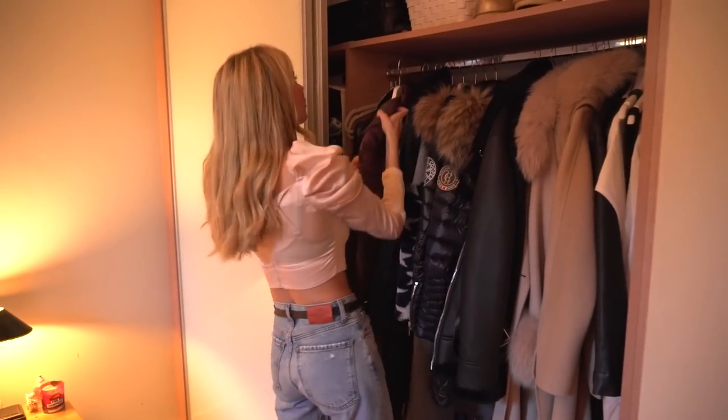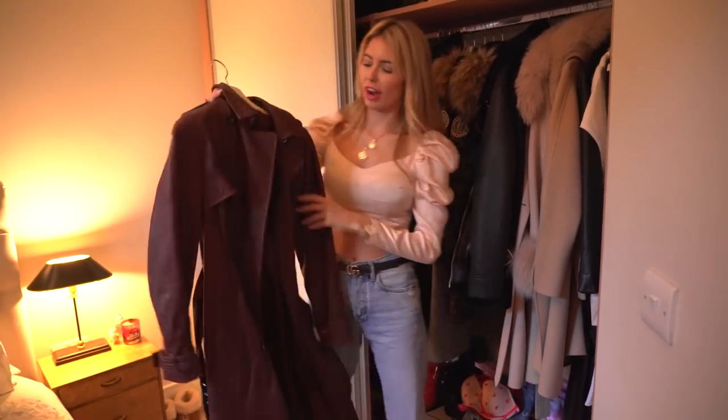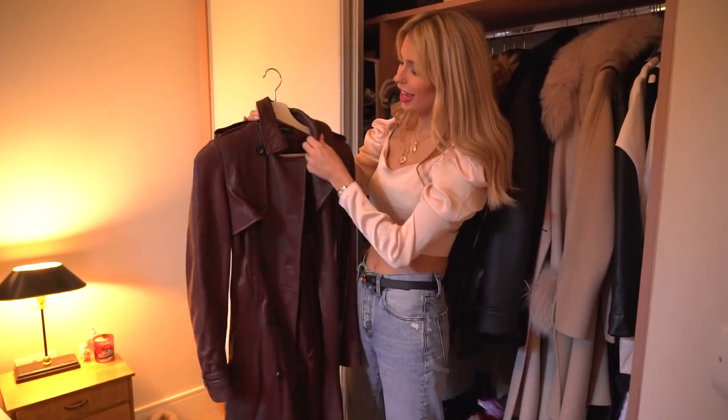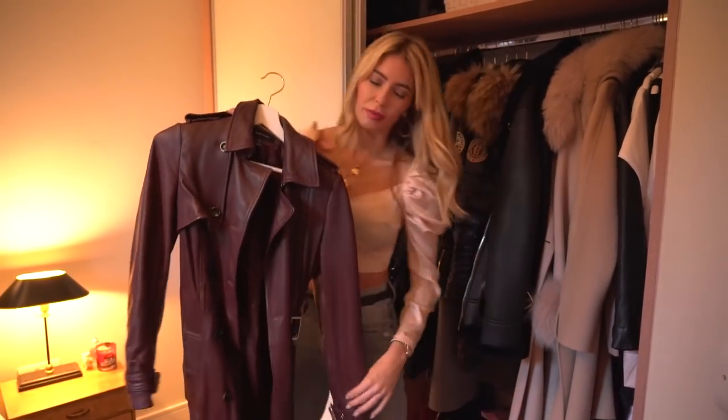And then one of my favourite leather trenches is this from Karen Millen. So it's like this red kind of leather. Well, it's like a mulberry kind of colour. But this is one of my favourites. I love a leather trench. They're really classy and they're a classic. So this one's one of my favourites in here.